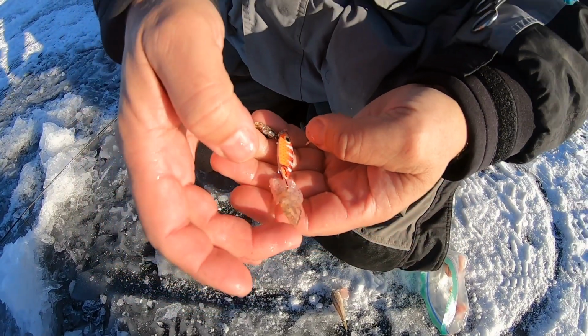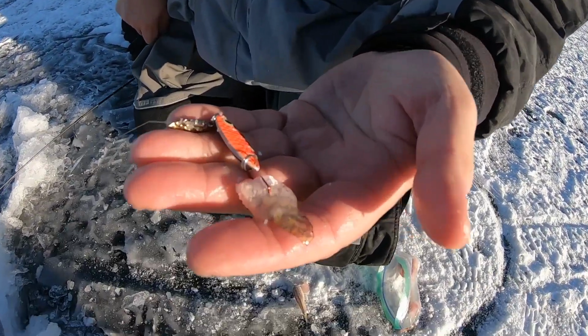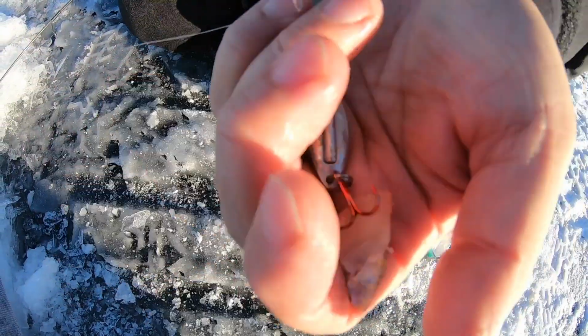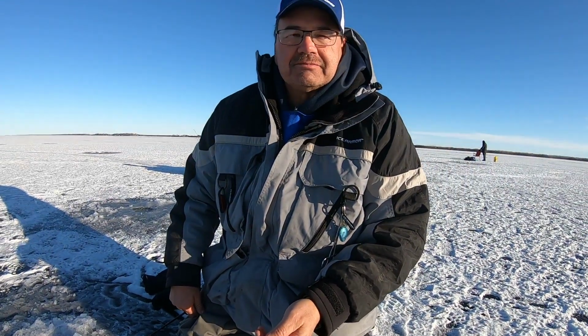And that's just a walleye cheek. That's a piece of walleye cheek, yeah. It can work really well. Cool. Give it a try. There you go. Fun little tip on what we're running for bait here today. Yeah, and it's working. We're catching some good ones.